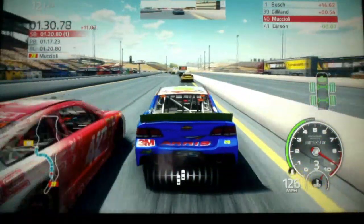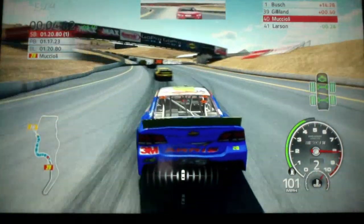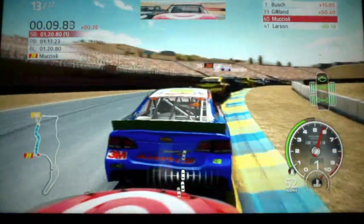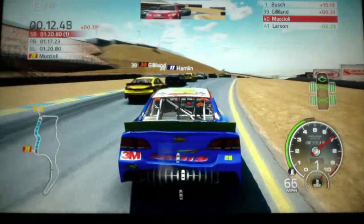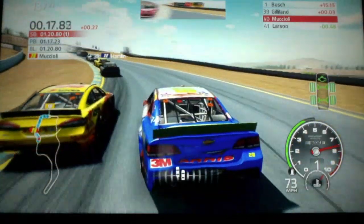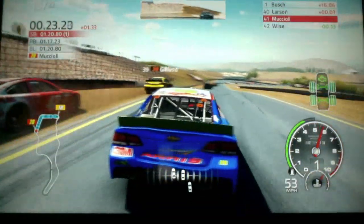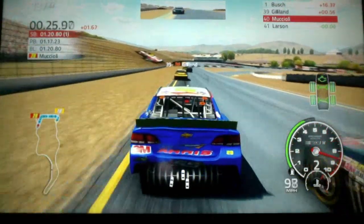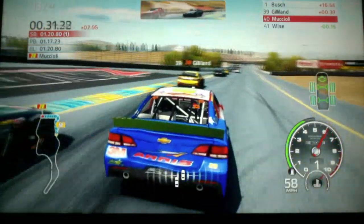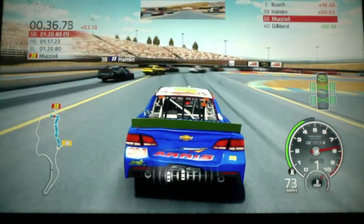Alright, Kyle Busch leads the field here as everyone's trying to settle down and get into a rhythm. First green flag lap completed in a long time. Oh God! Alright, oh God, why are we making contact, dude? Oh God! What the hell was that? I gotta mention the physics in this game is awful. It is awful.